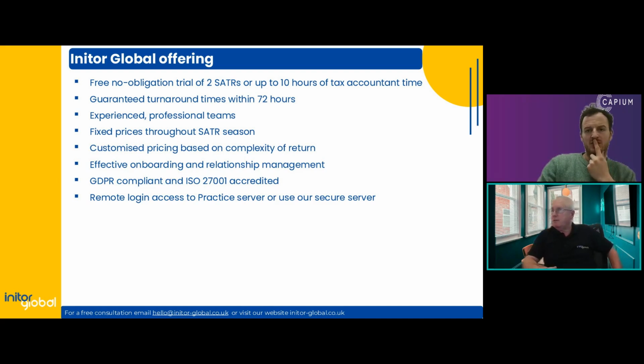You'll have experienced professional teams carrying out the work who can work alongside your onshore team as well. And I mentioned our prices remain fixed throughout the SATR season. We have customised pricing, which we'll go into in a minute, based on the complexity of the return. And we also promise effective onboarding and relationship management as our relationship develops throughout the term of our contracts.